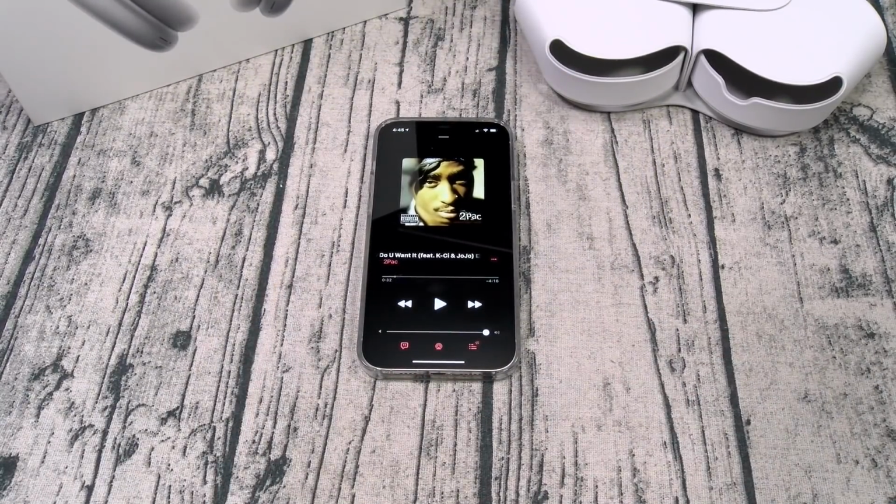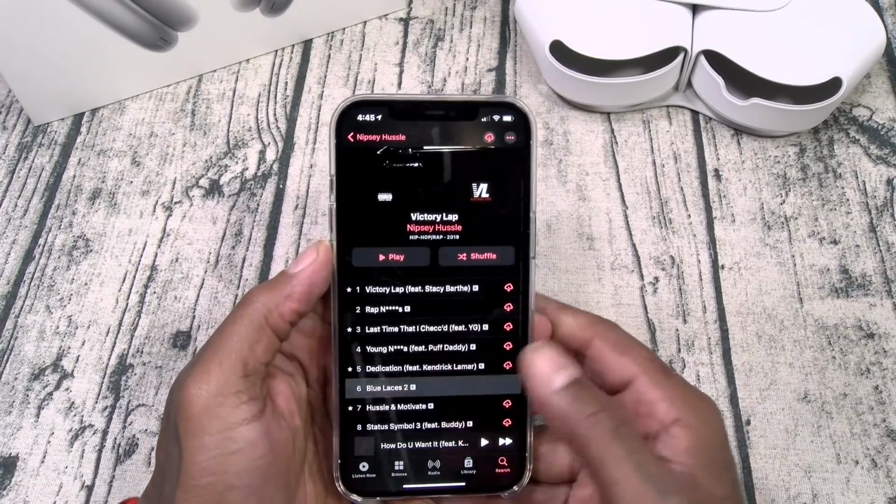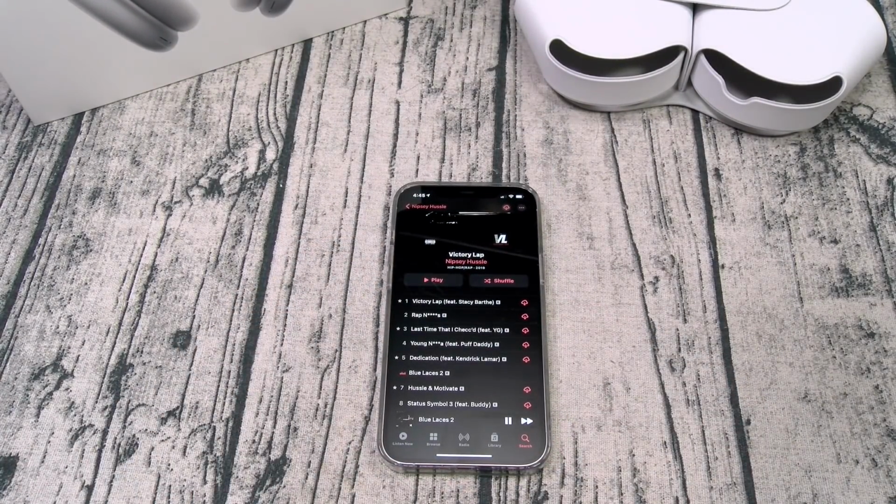Now look, I gotta do the bass test. Let me put these back on. Let me grab a song to check for bass. Let's take it over to Nipsey Hussle, Blue Laces 2. If you don't know that song, download it. Download this song when you wanna check for bass. Okay, Blue Laces 2, here we go.